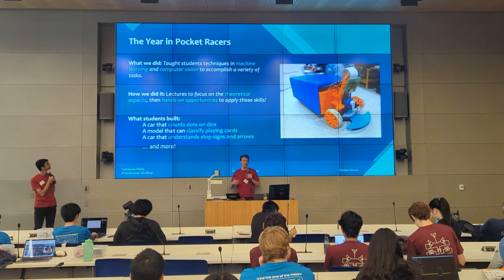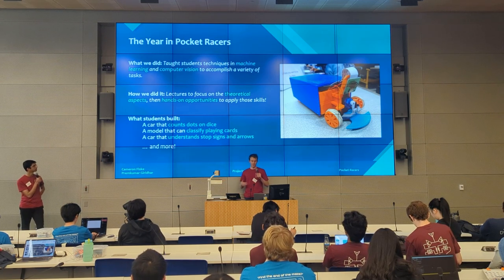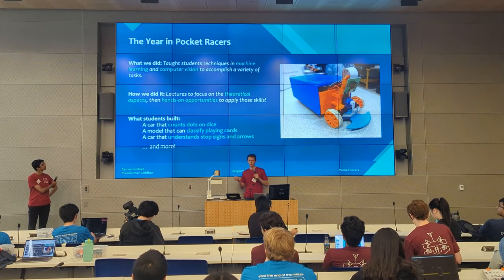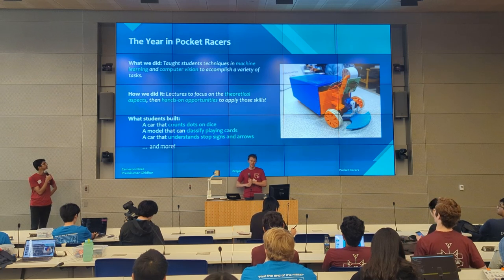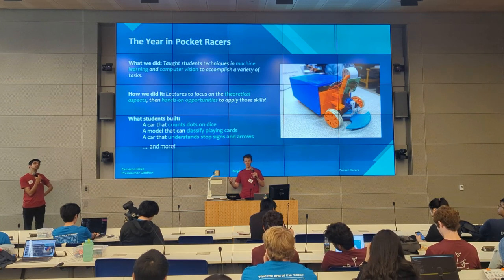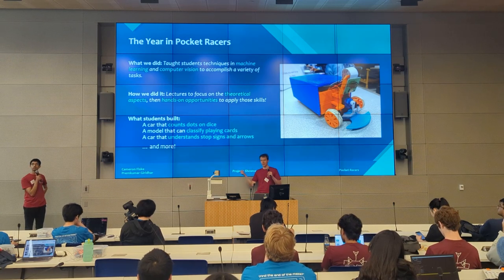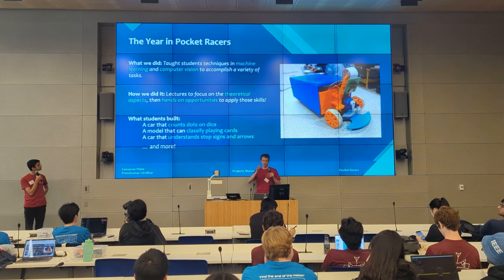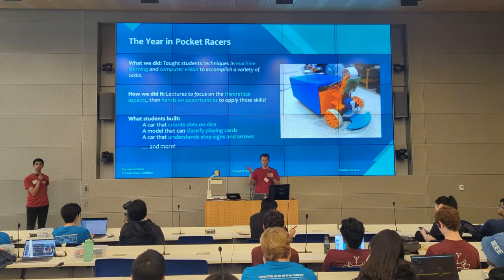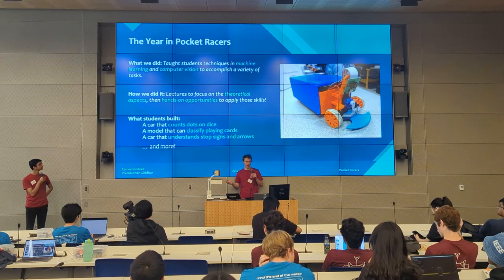To this end, we taught a variety of machine learning and computer vision concepts over the course of the year through several lectures and also by giving students several labs so that they could apply all these skills in a very hands-on way. Some examples of things we did: we made a lab that counted the number of dots on a dice, and also a lab that would detect whether a camera was looking at a stop sign or an arrow, and then would drive the car accordingly. So go in the direction of the arrow or stop when it saw a stop sign. And all these things were done using just pure algorithmic computer vision concepts.